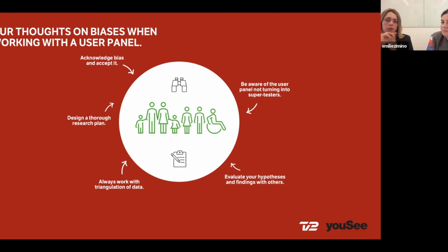Yeah. And also a really important thing, I guess, is to make sure that your findings from your user research are combined with other data sources, so you heighten the quality of the work that you're doing.